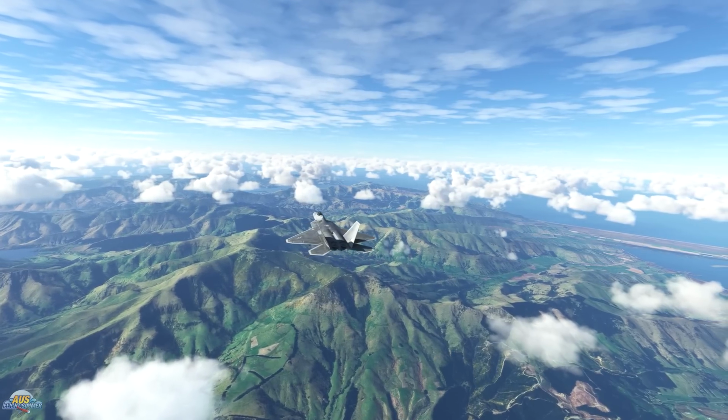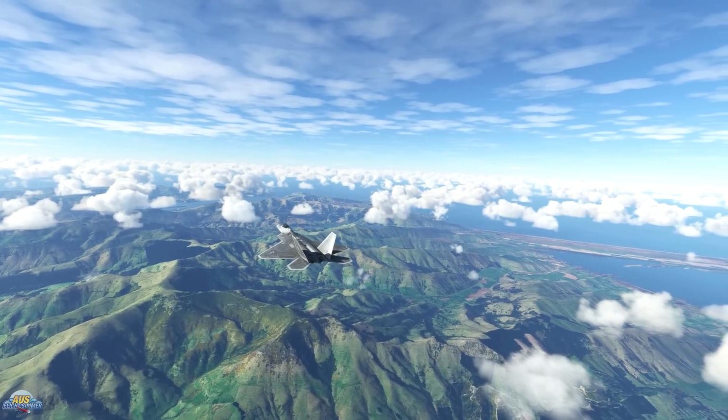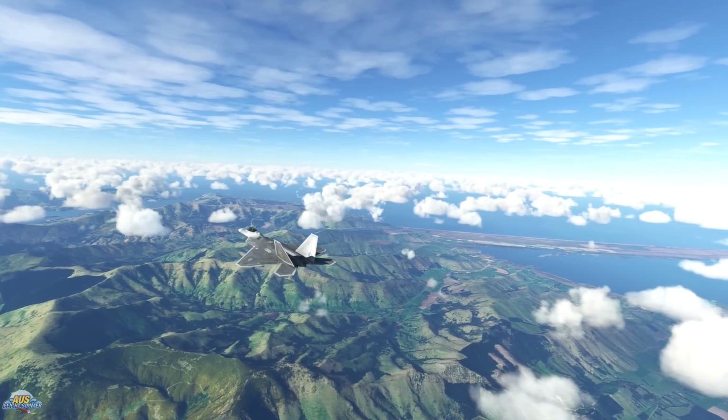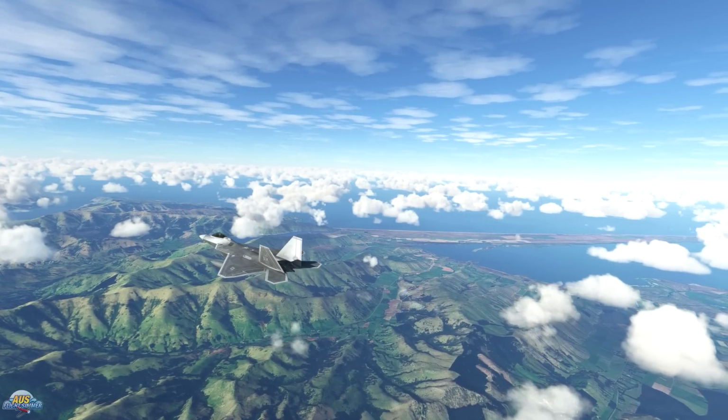If you're a person that is new to Microsoft Flight Simulator and you haven't picked up yourself a copy yet, Microsoft Flight Simulator is also for the first time on sale. The team has put on sale all versions and discounted up to 25% for a limited time only.